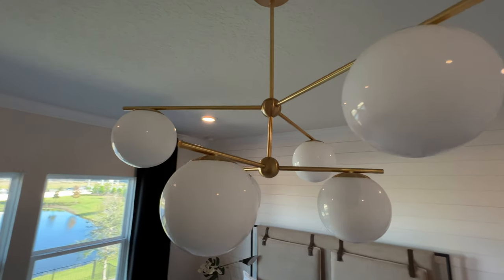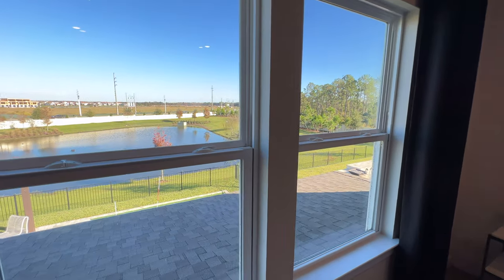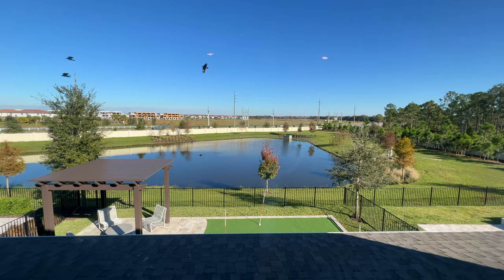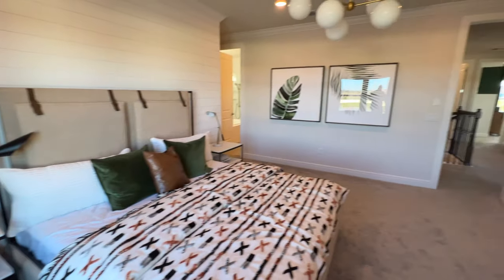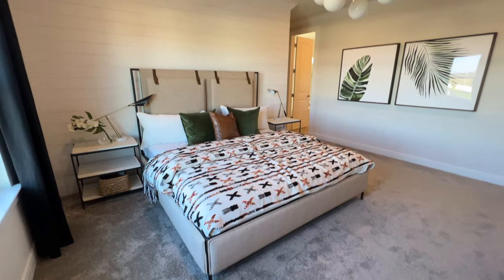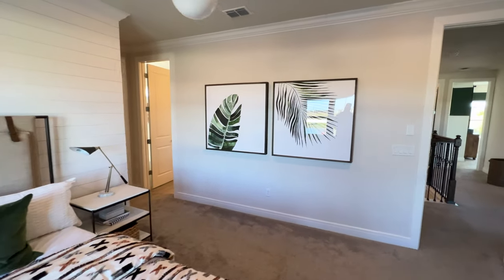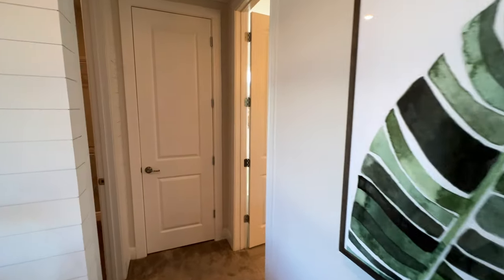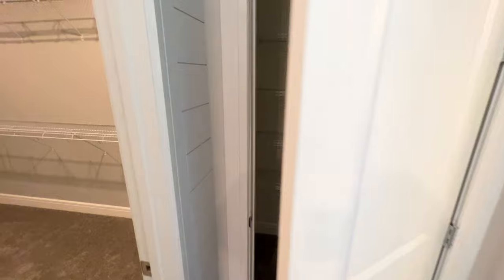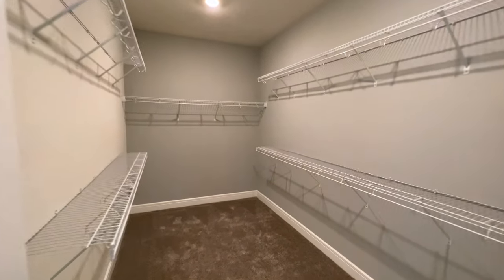Very beautiful. Love the chandelier, the panel work that they did on this wall. Of course, our two windows for natural lighting that look out to that beautiful lake view on the back. Saw the birds, that's awesome. We have this perspective of the room here. Very big master. Right there in the corner, we have the master bath suite, and we also have a closet on both sides here. So we have a linen closet in front of the bath area. And then we have this large walk-in closet, which is amazing.